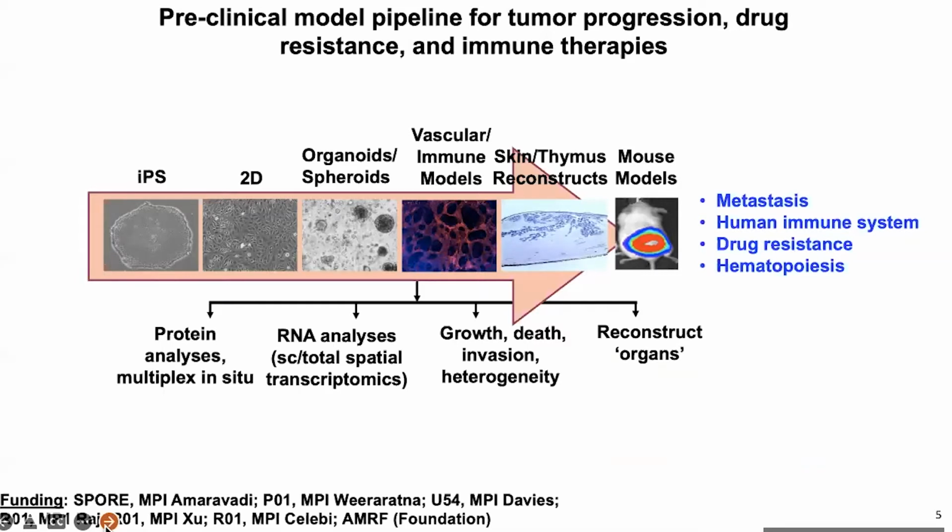There's the classical 2D approach. Then more recently, the spheroids and organoids. I will not go much into details of this work. We then worked also on immune models that were connected to reconstructing the normal human skin, and finally, a variety of mouse models.